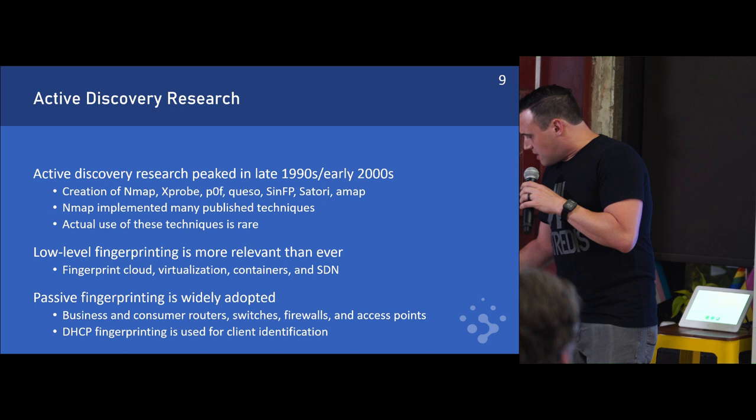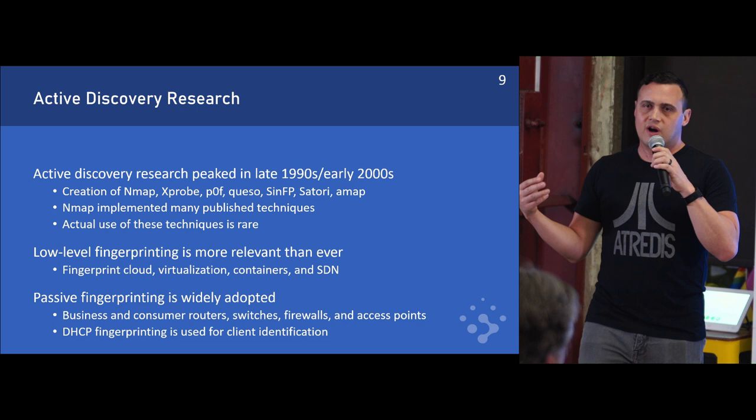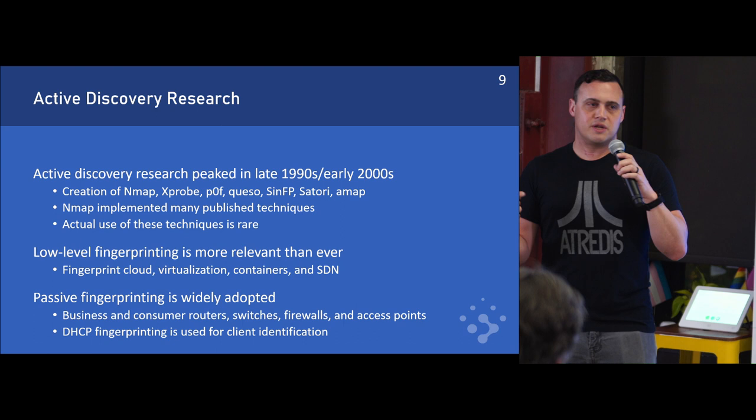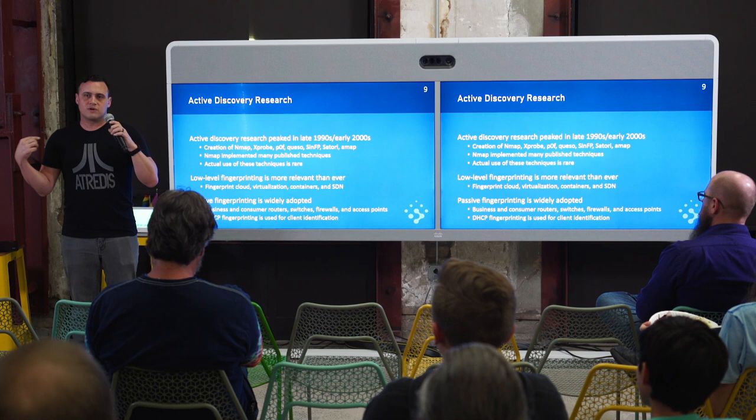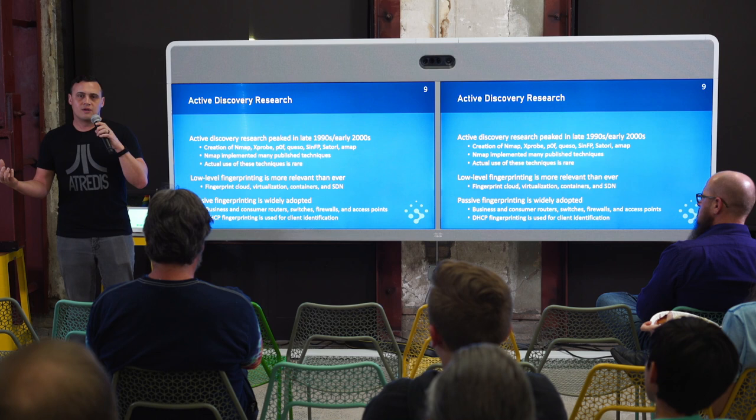The one exception so far for passive discovery that is widely adopted is a lot of the home firewalls and small office home office firewalls. They've actually got built-in DHCP fingerprinting now, so they can tell you what each device in the network is based on the flags of the DHCP client when it tries to get an IP in the network. Of course, the challenge with that, just like the previous passive discovery, is that if you don't control the DHCP server, you can't do discovery. So a lot of those devices don't work once you're outside the local LAN as a result.